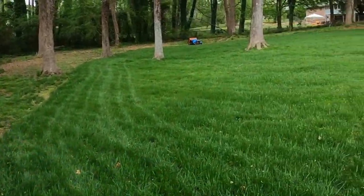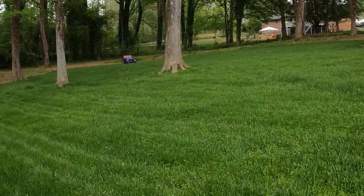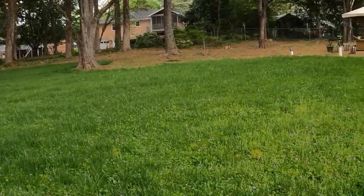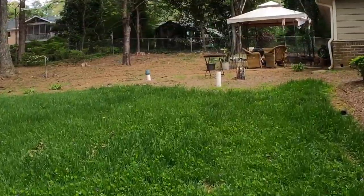Okay, so that was one lap of my backyard, and I think that's a little over a tenth of a mile, and now I'll go back inside.